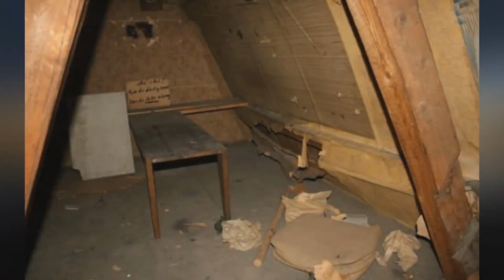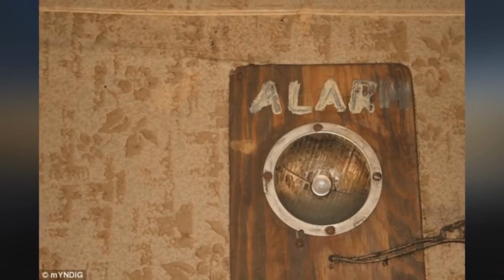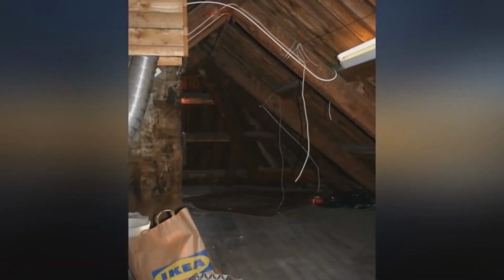A Reddit user found a hidden room in the attic of their house in Norway. Some of what they found inside included a sign which roughly translates from Norwegian as, "If you have a bad stomach, then you don't have access." There was also a lamp alarm to most likely warn when someone entered the attic, a map of West Europe, and a doll's shoe. This secret room was likely a hiding place for a Jewish family from the Nazis, and the lamp alarm was likely a silent way of warning of a Nazi's presence in the attic.